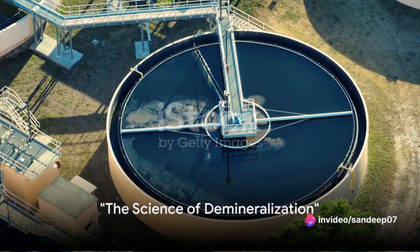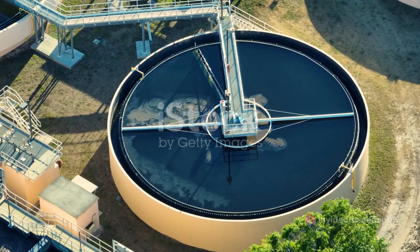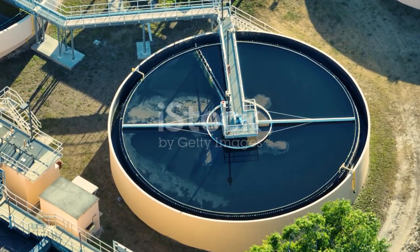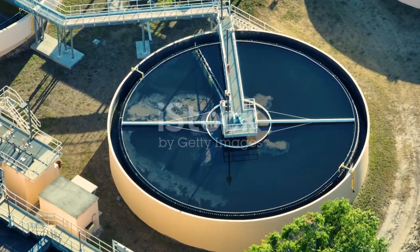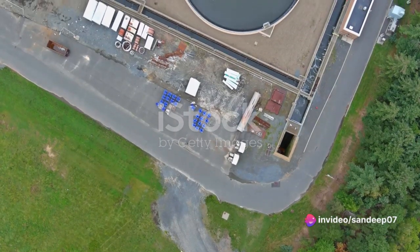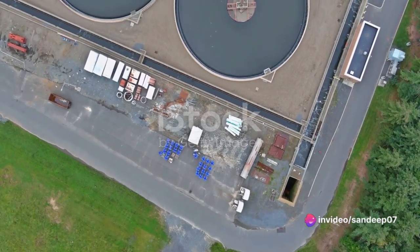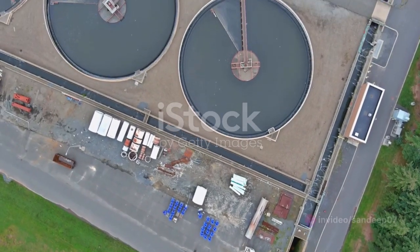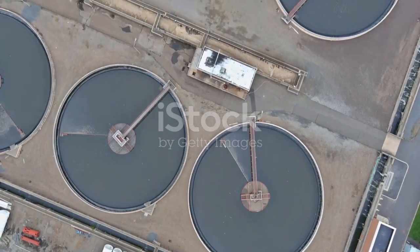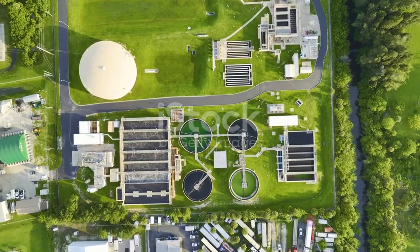Demineralization isn't as complicated as it sounds. It's a process of removing minerals, primarily salts, from water. Let's break it down. First, there's coagulation. Picture a group of friends at a party. The water particles are the guests, and the coagulant is the charismatic host who draws everyone together. The coagulant attracts the mineral particles, forming a larger mass that's easier to separate.